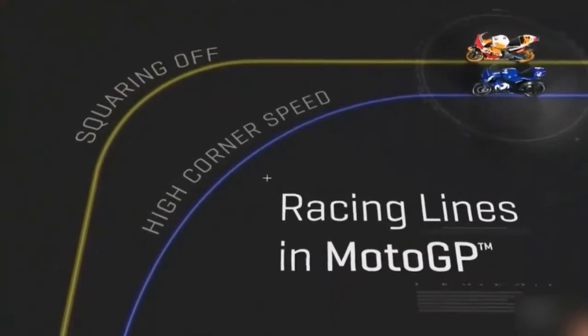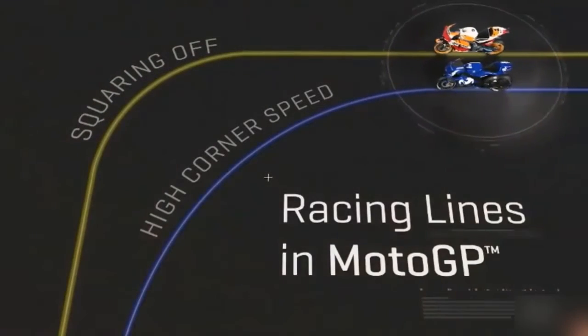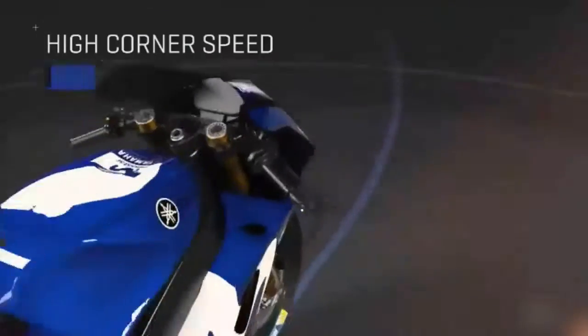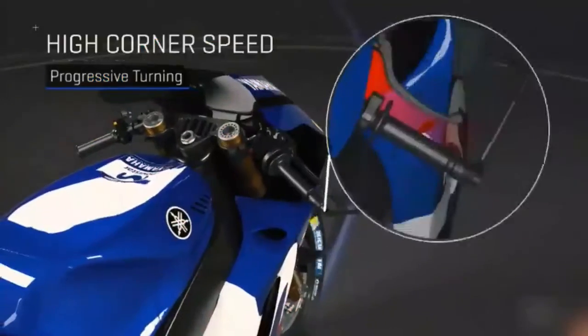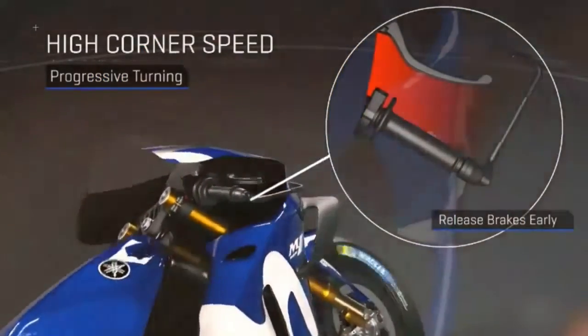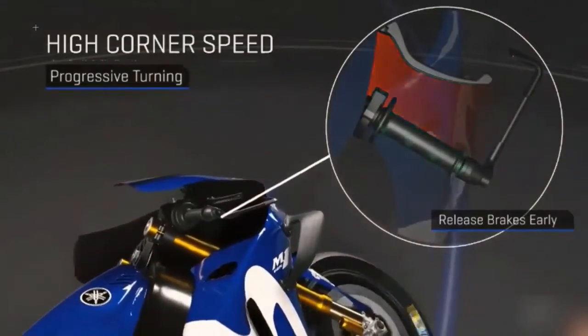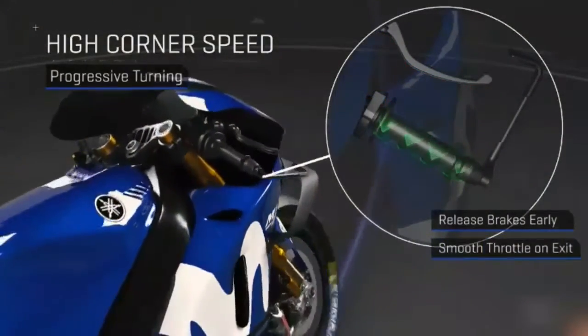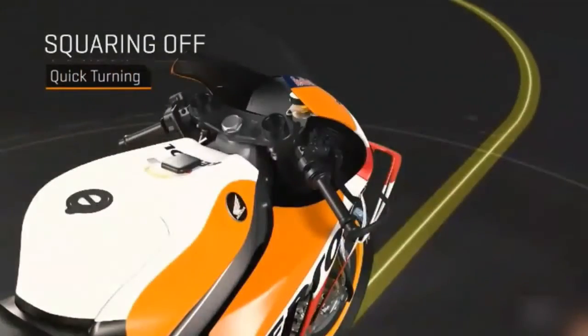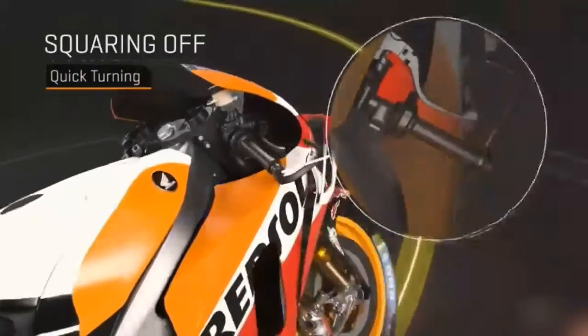Typically, when approaching the corners, riders have two options. They can choose speed and try to outrun their competition, but risk sacrificing accuracy and control, or they can rely on the brakes and corner as tightly as possible, but lose speed. As we can see, the Movistar Yamaha bike is cornering at high speed, using progressive turning. Releasing the brakes early carries much more speed through the apex, but having a much wider angle through the corner, whilst the smooth throttle on exit helps to maintain a good speed.